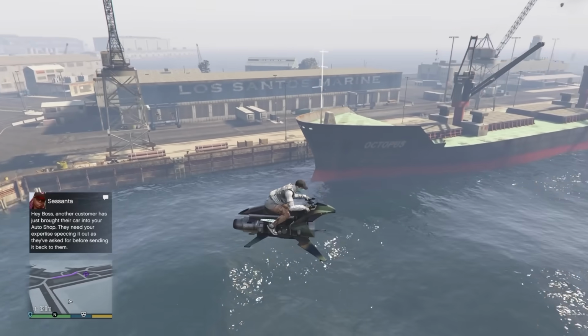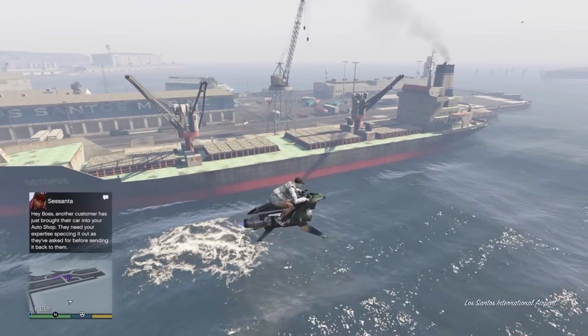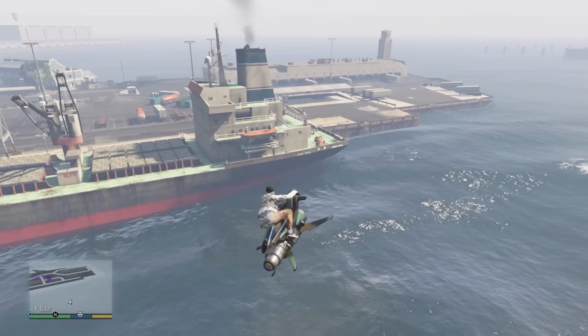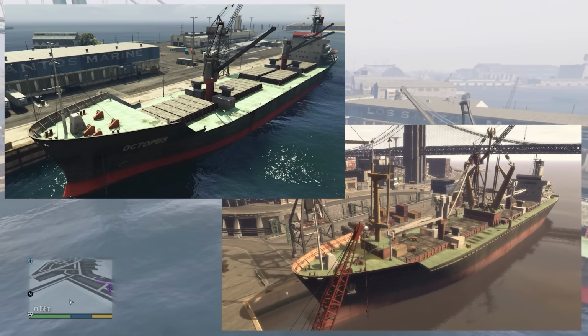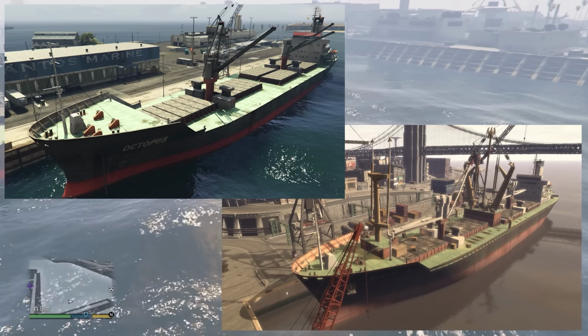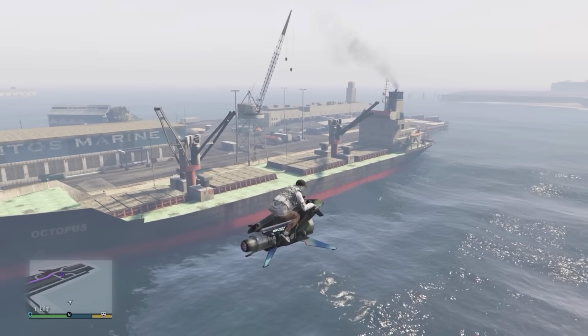Down at Elysian Island, the main cargo ship there is called the Octopus. Now, if you've ever played GTA 4, this might look a little bit familiar, and that's because it's actually the exact same ship from GTA 4, except that one was called the Platypus. You can see them here side by side, pretty much the exact same layout, just some texture enhancements and whatnot. Part of me probably believes that Rockstar just did this to save time, but I'm gonna convince myself that this is a massive Easter egg.